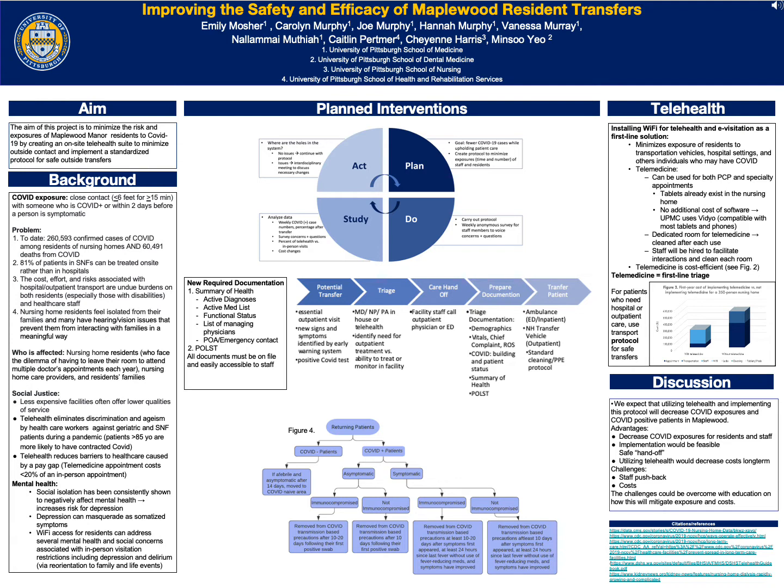This document will detail our residents' active med list, active diagnoses, functional status, including an ADL checklist, a list of their current providers, and contact info for their POA or emergency contact person. The document only needs to be written once, but should be updated at the residents' monthly appointments.